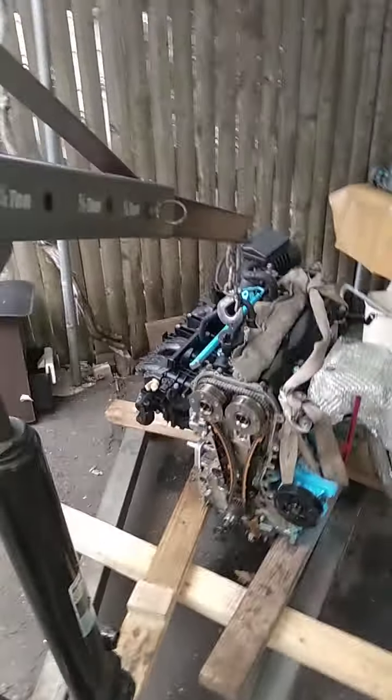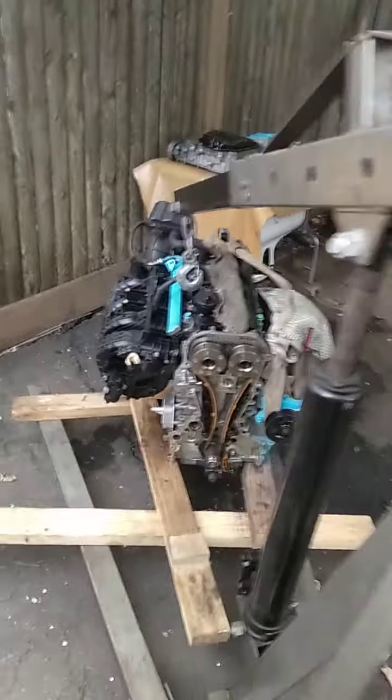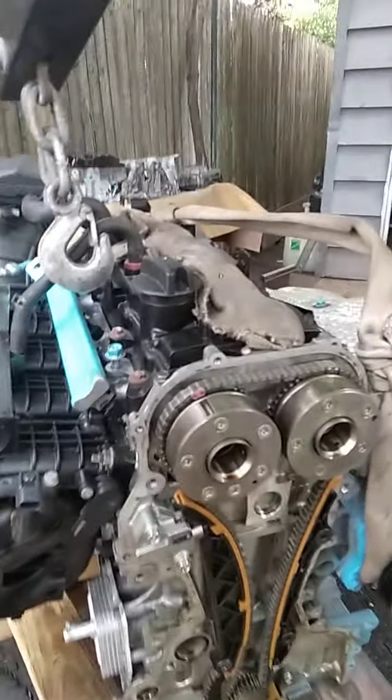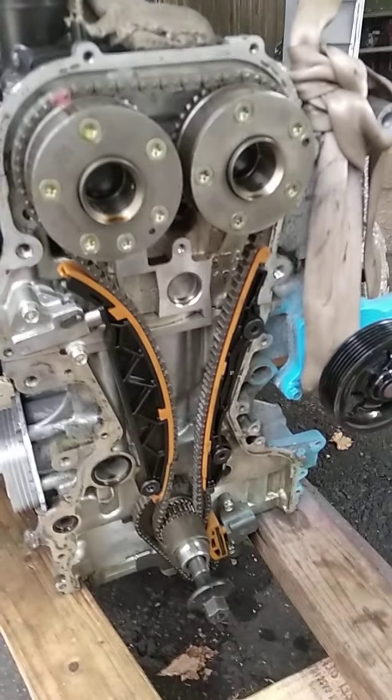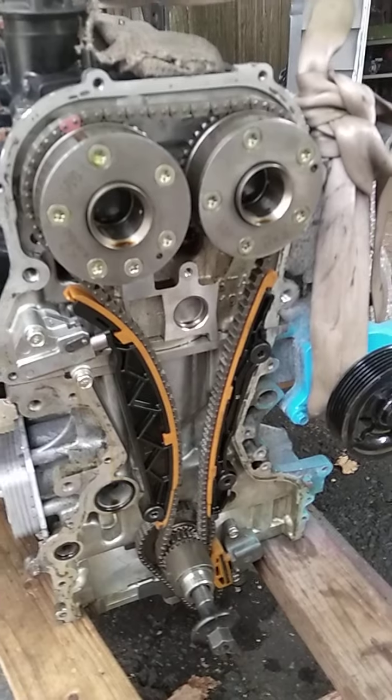But now, once my car is running pretty good, very decent, I kept the engine. And what I did is took it apart and tried to set up the chain again where it belongs. It belongs to this mark, and it belongs to this mark, and there's one more spot underneath.